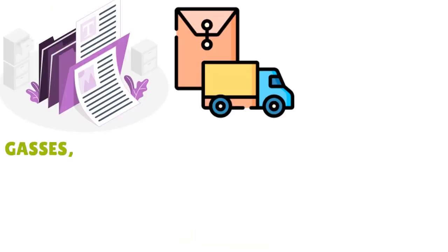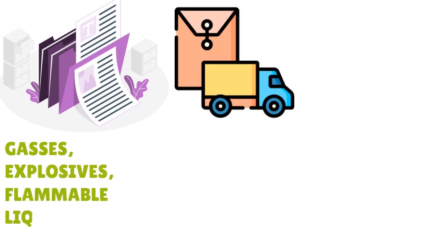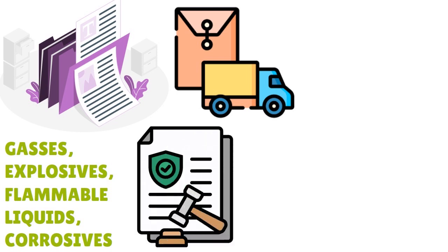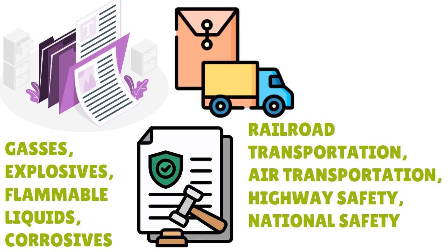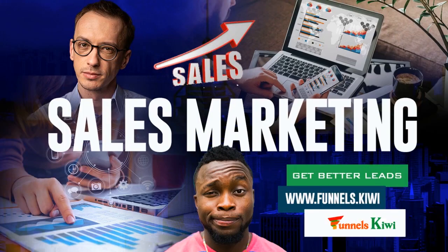So you have record keeping, especially when it comes to hazmats, okay? Things like gases, explosives, flammable liquids, corrosives, those are really important. So you want to really comply with regulations. DOT has a variety of regulations that you need to comply with: railroad transportation, air transportation, highway safety, national safety for transportation, right? So you have a lot of stuff to think about. And please don't forget to also inform your recipient, the person you're shipping the goods to in the first place.